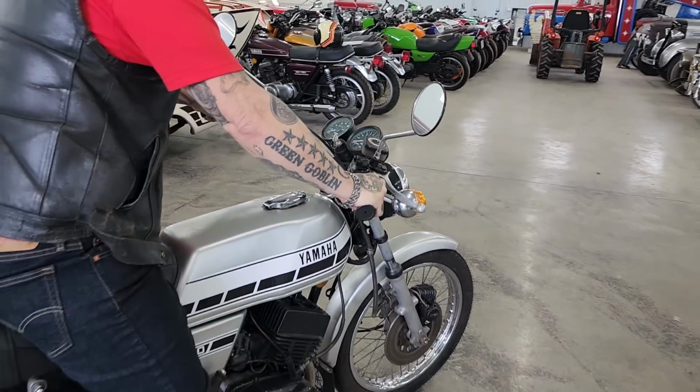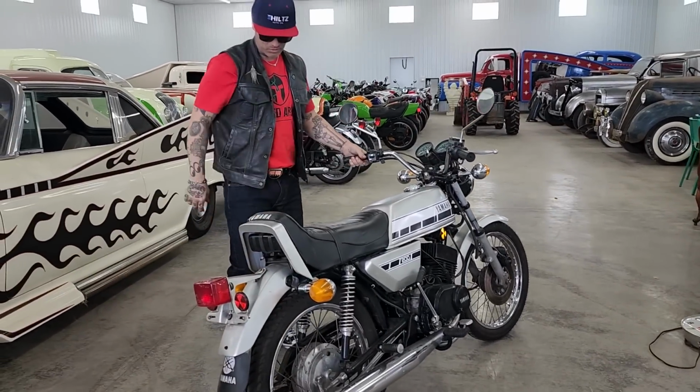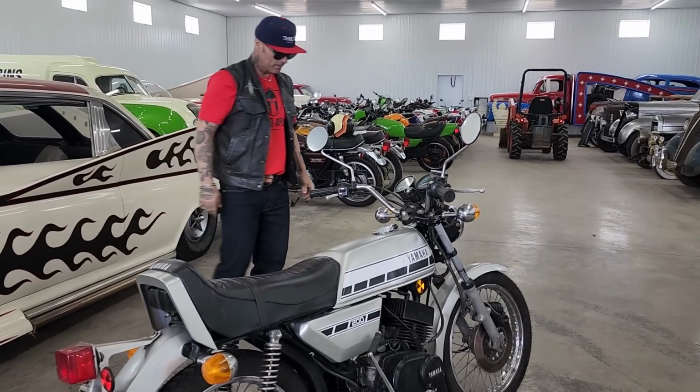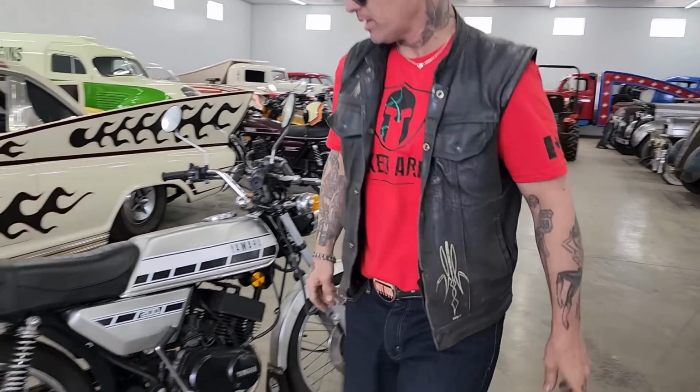Kilometers, is it? Wow. I like the seat in the back. It's cool how it's hooked up. Guess now's not the time to look it over and load the other one.